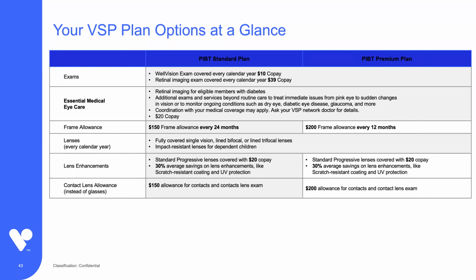And then the allowance time. Under the standard plan, it's every 24 months you can get a new frame. Under the premium plan, it's every 12 months. And if you're someone who uses contacts instead of glasses, you can see the difference in the allowance there as well. 150 for the standard plan and 200 for the premium plan. Next slide, please.